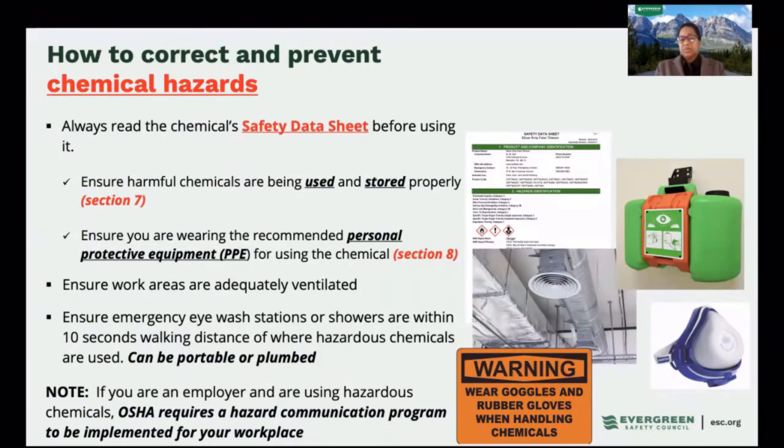So for how to correct and prevent chemical hazards, you always want to read the chemical safety data sheet before using it. All chemicals come with a safety data sheet. If you're buying chemicals as a model maker and you don't have the safety data sheet, then you should contact either the supplier that you bought the chemical from or contact the manufacturer directly. Nowadays you can go to the manufacturer's website and download their safety data sheet directly. You want to pay particular attention to Section 7. This ensures that you will be using and storing the hazardous chemical properly.